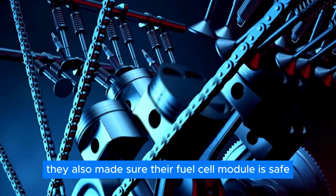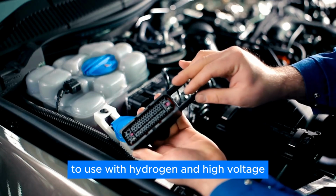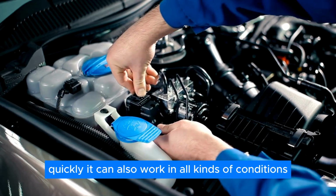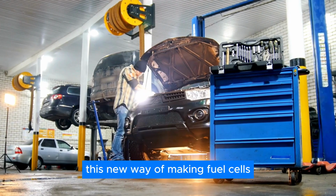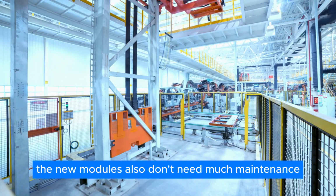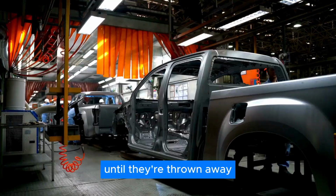They also made sure their fuel cell module is safe to use with hydrogen and high voltage. They put in a lot of safety measures to stop any leaks quickly. It can also work in all kinds of conditions, like really hot or really cold weather, and even if there's a lot of vibration and movement. This new way of making fuel cells has made them really good at making power for their size. The new modules also don't need much maintenance, which saves money from when they are made until they're thrown away.